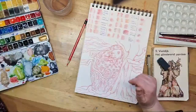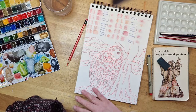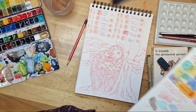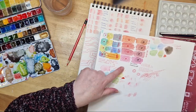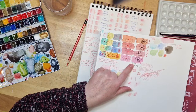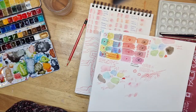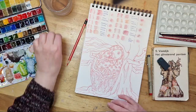And then I'm really curious what that'll do, what it will look like with red ink, because I made a little test here where I tried out what it looks like in comparison with red or with black ink, and it really is substantially different. So, well, I'm just gonna see what it does.